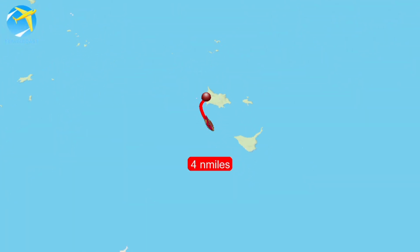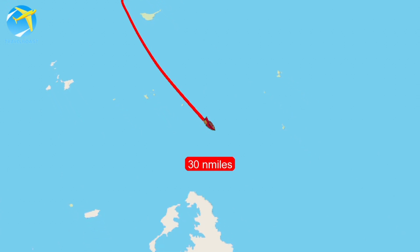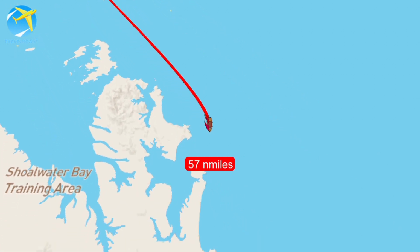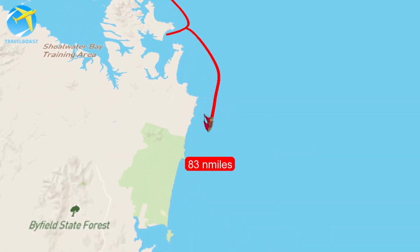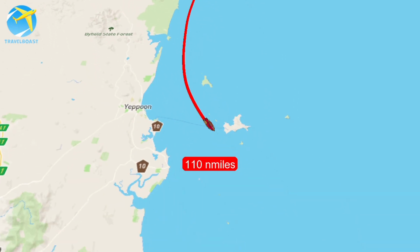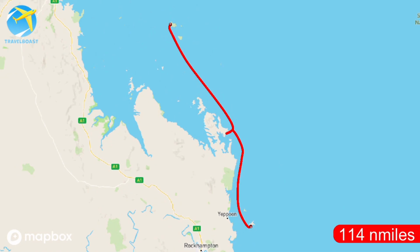Our original plan was to head from the Percys to Port Clinton and stay overnight, and then the very next morning head from Port Clinton to the Keppells. Because the winds are great and we're sailing so well, we decided to not stop and keep trekking to the Great Keppells and do it all in one day. We expect to be there somewhere around 8 or 9 p.m. tonight.